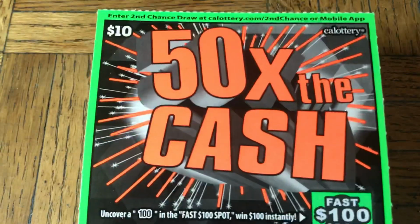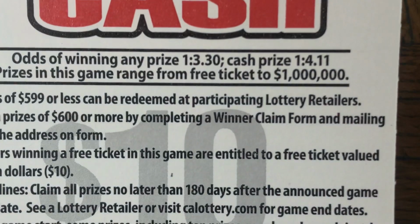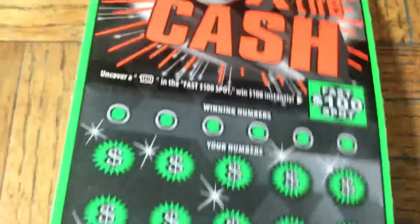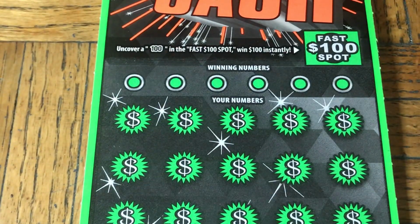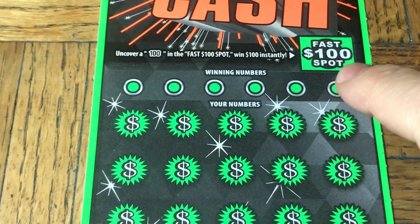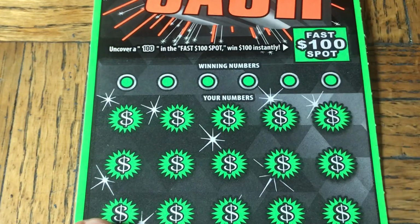We're going to do the 50 times the cash. And what are the odds on this? Odds are 1 in 3.30 any prize, 1 in 4.11 for the cash. This is ticket 029. And folks, I'm going to take a swig of coffee here. I love that caffeine, because I already got the scratcher dust in my throat. Need to wash that down. Okay, fast $100 spot. We need to see if we can find a 100 under here.